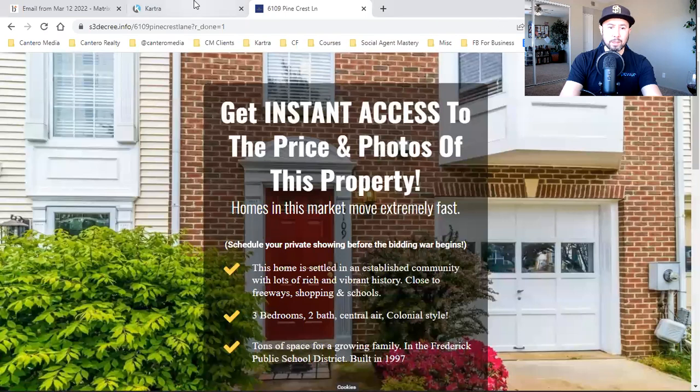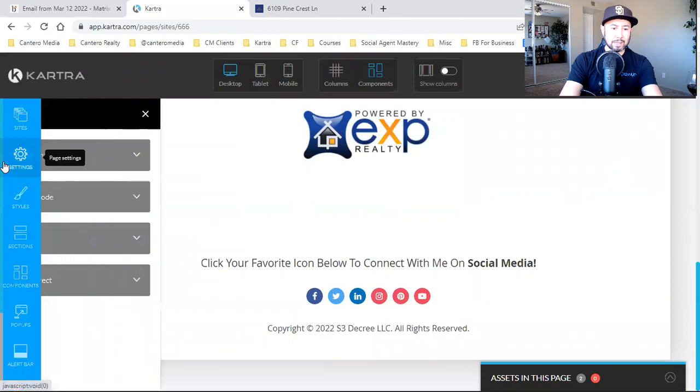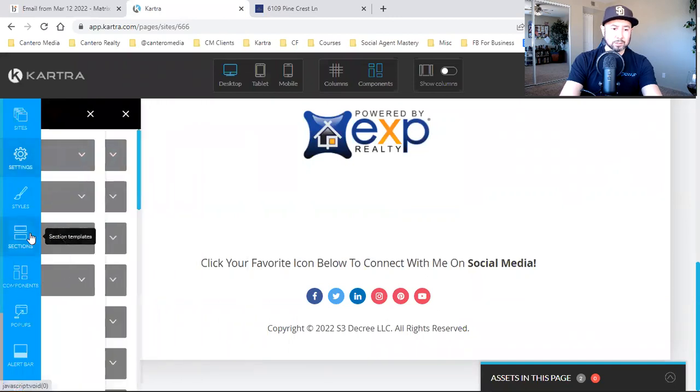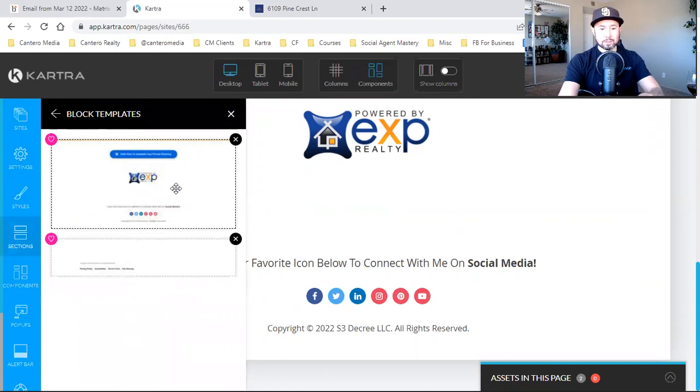Got all that. And then over here, I'll show you where that new template is at, that block. So the block is now under sections, favorite blocks. Bam. We got this one, we got this one, and we got that bottom one. So I can always use this. I can change up anything, right? I can click, drag it over, change it up, and then save it again. But that's fine for now. This first one is for the opt-in page. This one at the top is for the thank you page.